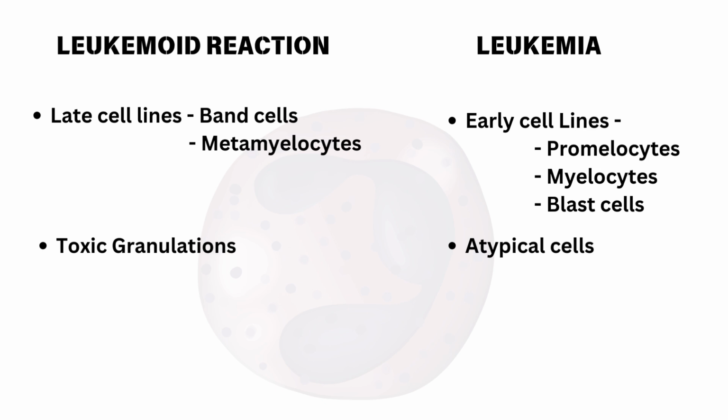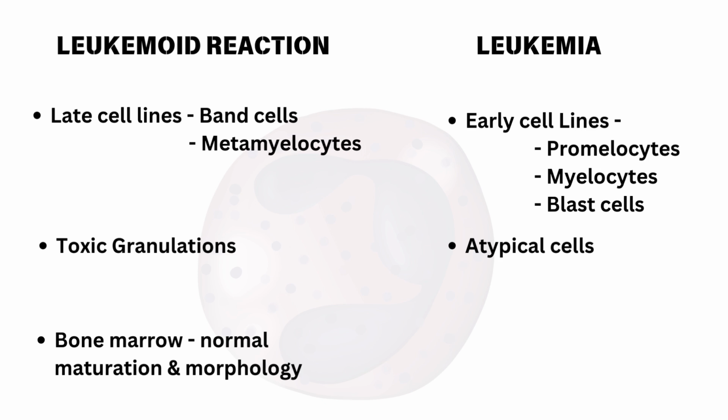When still in doubt, we can do bone marrow examination where we can see increased granulopoiesis with normal maturation and morphology of marrow cells. Whereas in case of leukemia, we can see malignant cells and excess blasts. Also, the marrow cells will have a normal cytogenetic profile, whereas in case of leukemia, it will be abnormal.